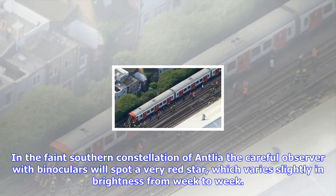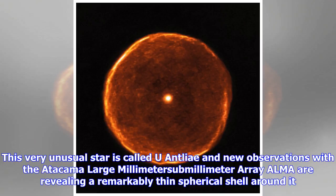This spectacular view was only made possible by the unique ability to create sharp images at multiple wavelengths that is provided by the ALMA radio telescope, located on the Chajnantor Plateau in Chile's Atacama Desert. ALMA can see much finer structure in the U Antliae shell than has previously been possible.